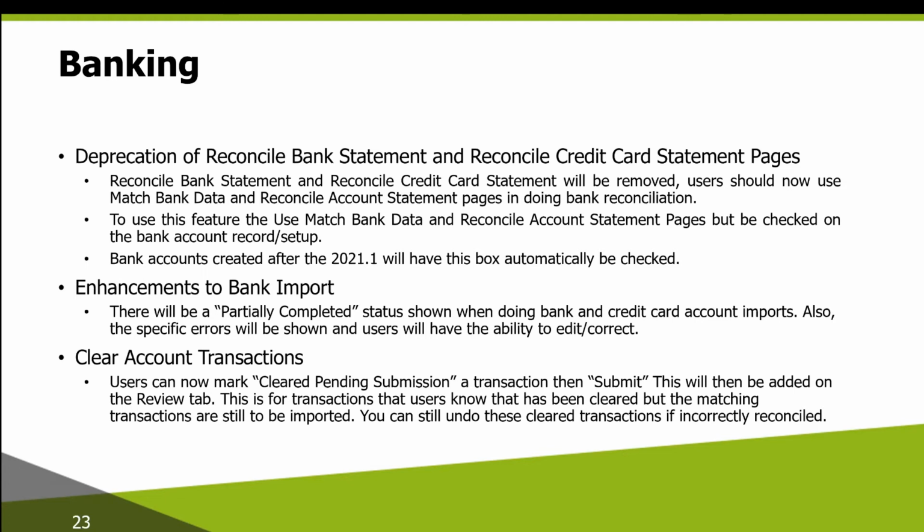There will be a partially completed status when you do bank and credit card account imports. Also, any specific errors will be shown and users will have the ability to edit and correct. And then one last one would be clearing account transactions. So users can now mark cleared pending submission on a transaction and then submit.